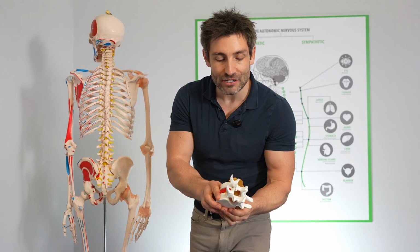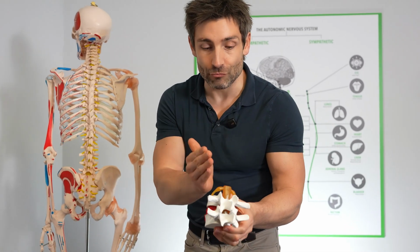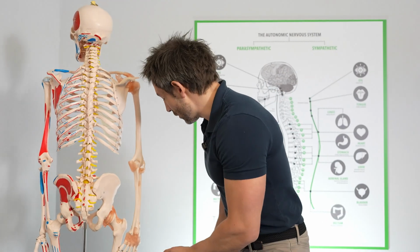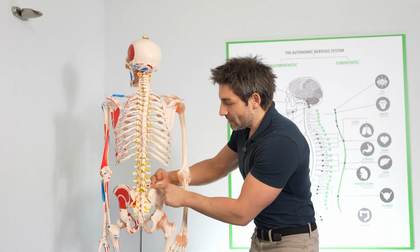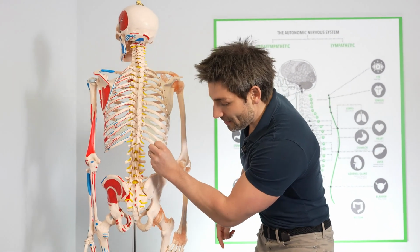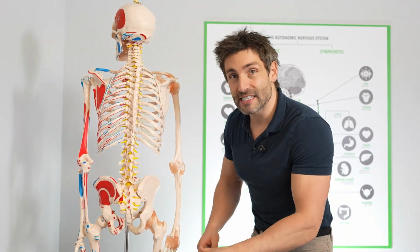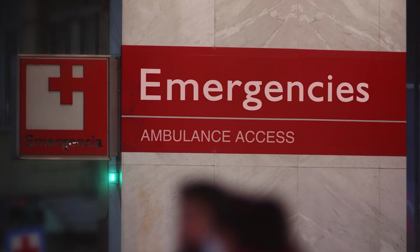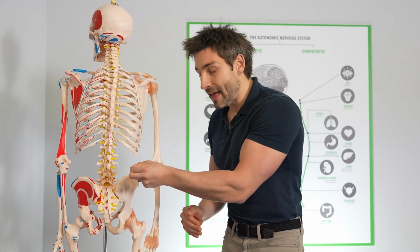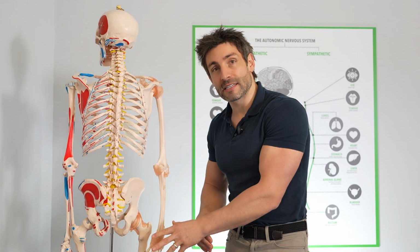The disc can actually bulge directly backwards rather than being out to the side, and that will put pressure on your spinal cord. So when the disc bulges backwards, pressure on the spinal cord can actually create a loss of function in the nerves that shoot down the legs, which is a medical emergency. You must get to the emergency room straight away, because if that pressure is left on those nerves long enough, then you will lose the function in your legs for good. And that's not what we want, obviously.